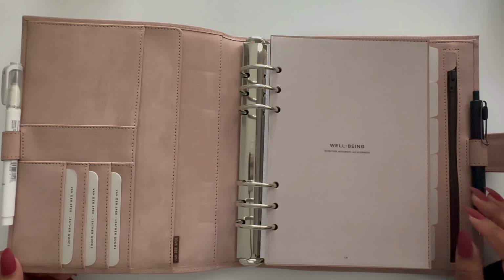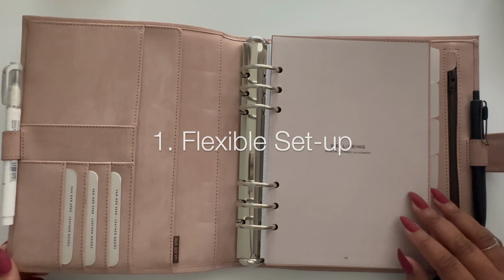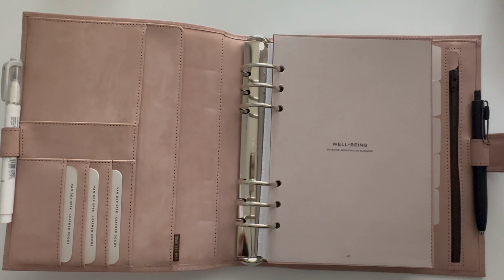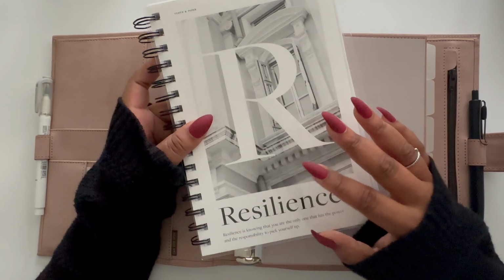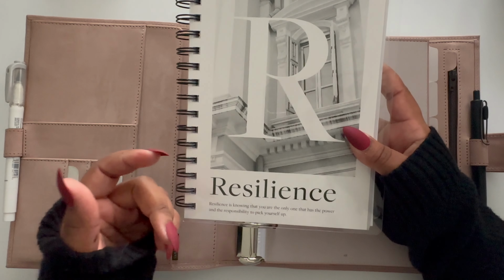So I decided to use this as my daily wellness planner for a couple of reasons. First, I wanted a setup where I could change things up if I wanted to throughout the year. So with my spiral planner, if I made a mistake or decided to reformat my monthly spread, for example, I would have to use a whiteout or another method to either cover up or correct any mistakes or errors.